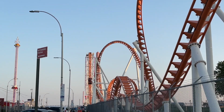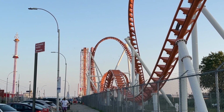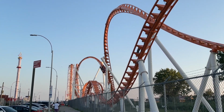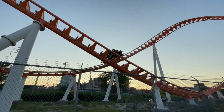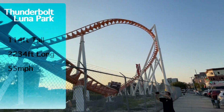Thunderbolt at Luna Park is one of the more interesting rides I've been on. This is a prototype for Zamperla's Thunderbolt model, which is a similar ride to the Gerstlauer Eurofighter. Not only is it a prototype, but it's also Zamperla's first large-scale coaster attempt, and it definitely shows. The ride features a very compact layout with intense elements, a vertical lift, and a vertical drop. The stats are pretty decent too.